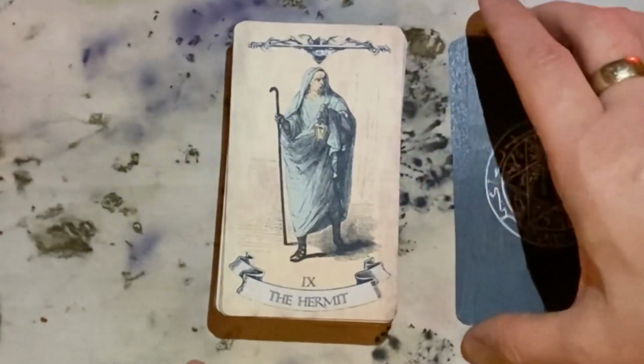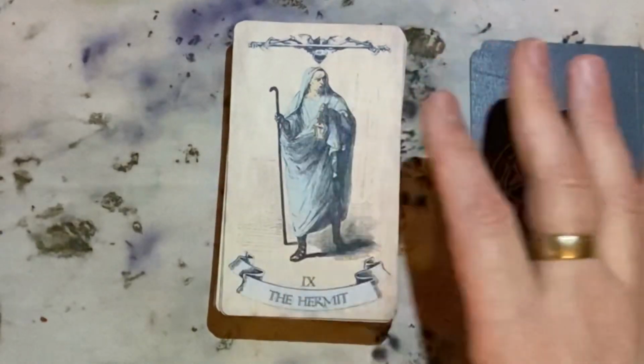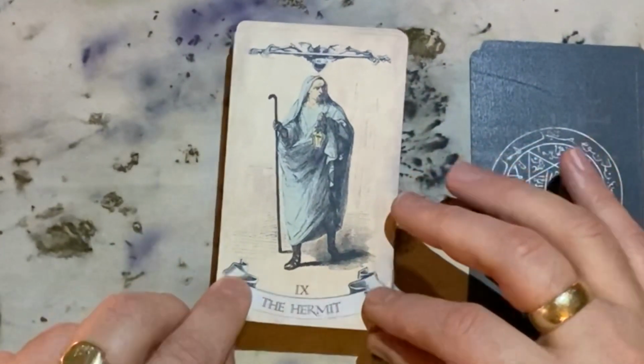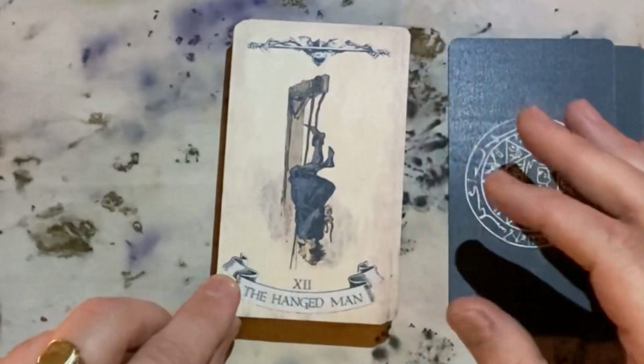I thought the Hermit was stunning, absolutely beautiful. Just love the way he's looking to the right, heading towards the left. Hanged Man, different perspective, but I really liked it.